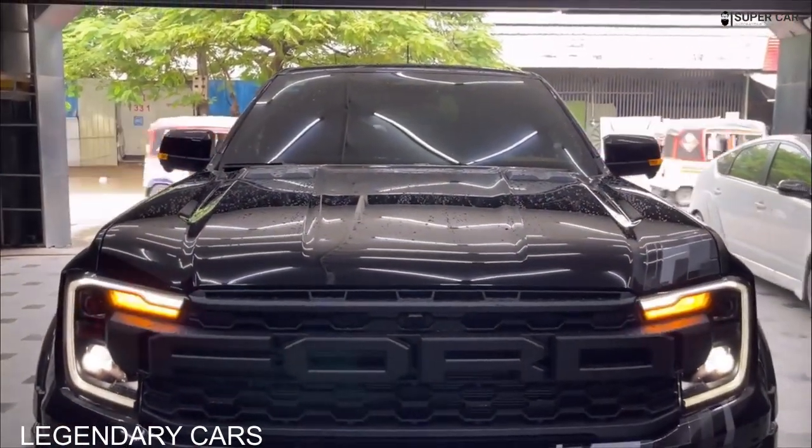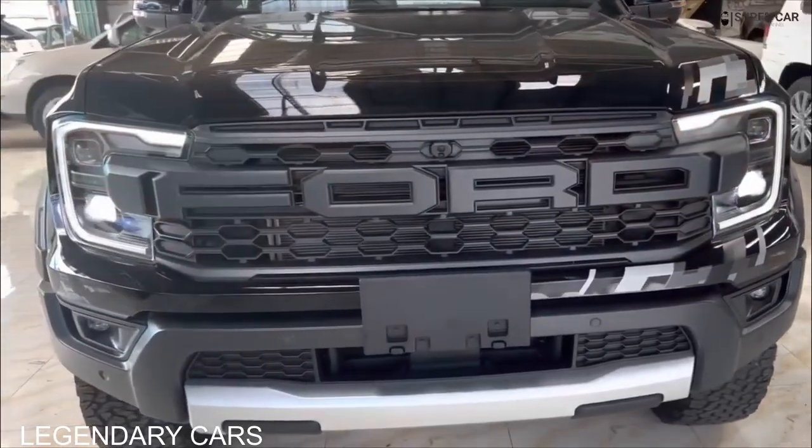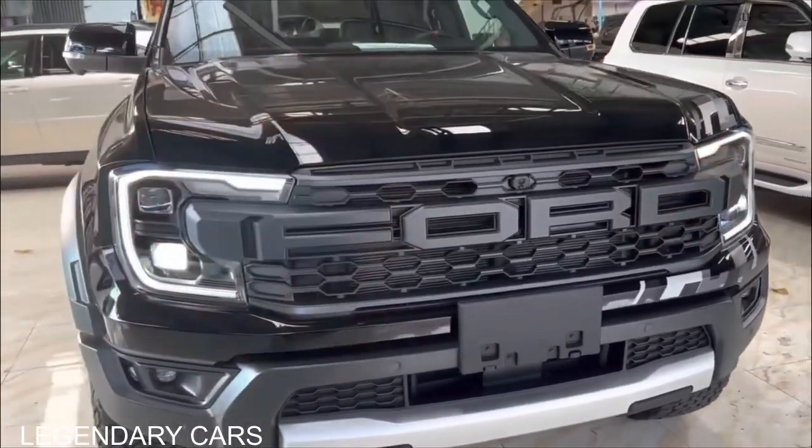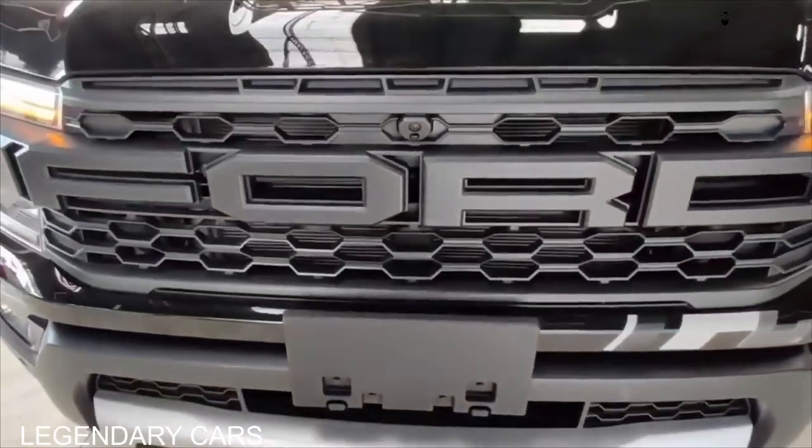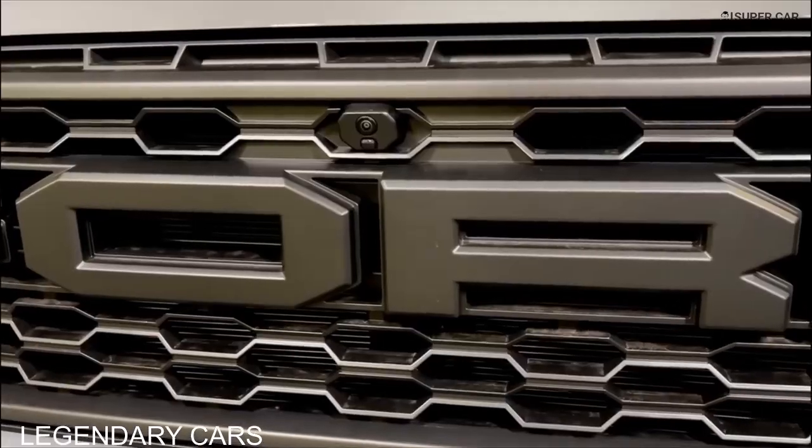In this video I will review the 2023 Ford Ranger Raptor Next Generation. Watch the video until it's finished so you know what's being upgraded to the 2023 Ford Ranger Raptor Next Generation car.